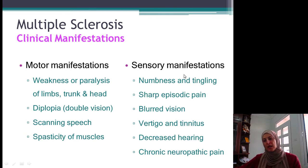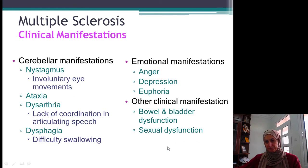There are also sensory manifestations. The most common one is numbness and tingling sensation. Neuropathic pain, different types of neuropathic pain, either chronic continuous neuropathic pain or episodic pain. Also, the optic nerve would be affected. The patient would have blurred vision, vertigo, and tinnitus. So all of these indicating the cranial nerves being affected with the process of demyelination.